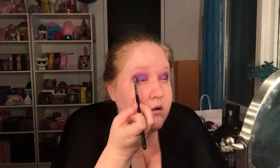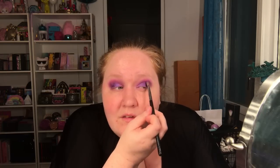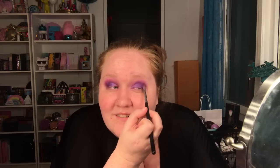Do I have a purple in this palette? I'm going to take the Tropical Wonders palette because I want more matte purples that are cool toned to work with here. God, I'm really looking forward to seeing what Linda has done with the color I picked for her.